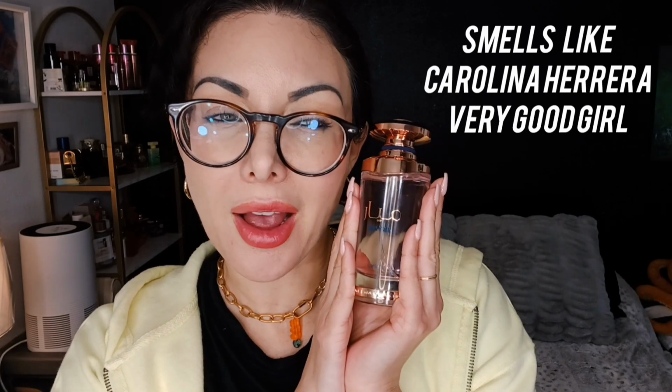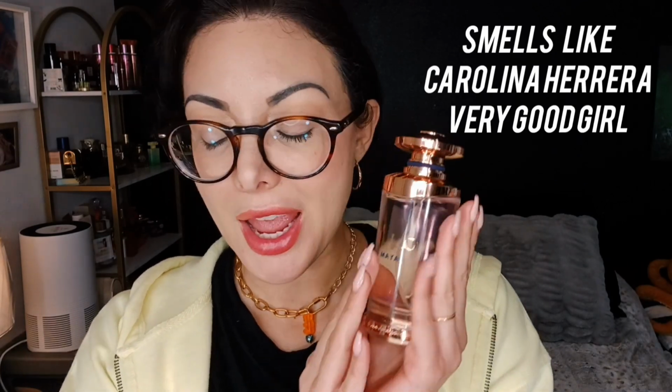So my last one is from Lattafa Maahir. I think it's called like that. I'm butchering these names, I'm so sorry. This one is a dupe for Delina, or they also said it reminds them of Carolina Herrera Good Girl. I'm going to spray it here on a piece of paper, side by side with a Delina sample that I have. I really, really love it, and I bought two already, so I'm going to spritz this one.